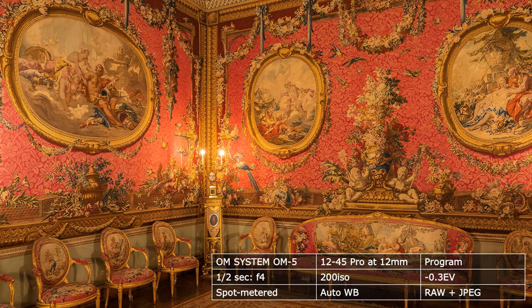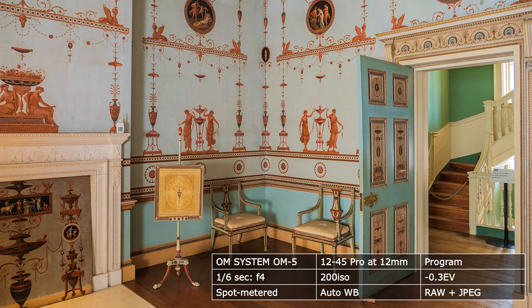I am impressed how the OM-5 performed in low light. Only the camera has image stabilization, not the lens. Yet, at half a second, the detail in the image is amazing. And handheld, don't forget. I keep the camera on program mode, as exposure will default to the largest aperture because of low light. But I spot metered for greater control with the aid of the finder.